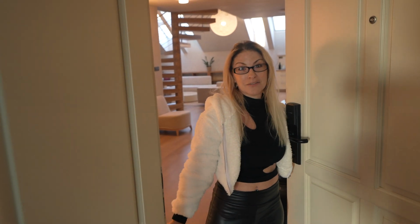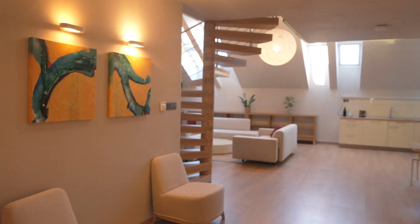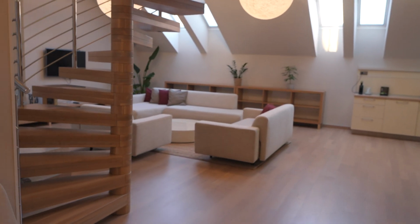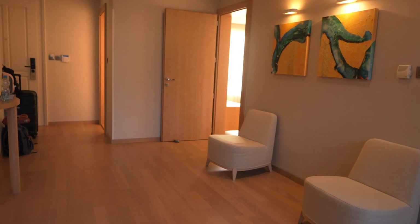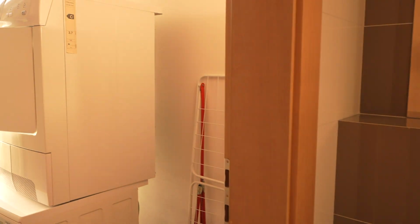Hey everyone, and welcome to our stay in Bratislava. The apartment was designed for comfort and functionality, perfect for a winter getaway. Upon entering, there was a large entranceway, ideal for storing winter clothes, and a half bathroom with an adjoining laundry room, equipped with a washer and dryer.